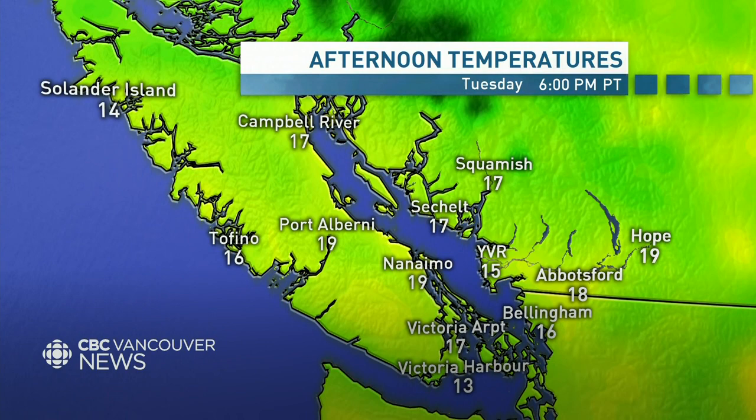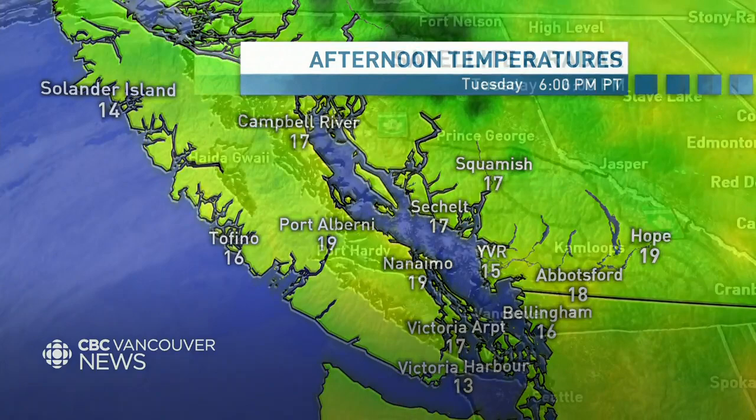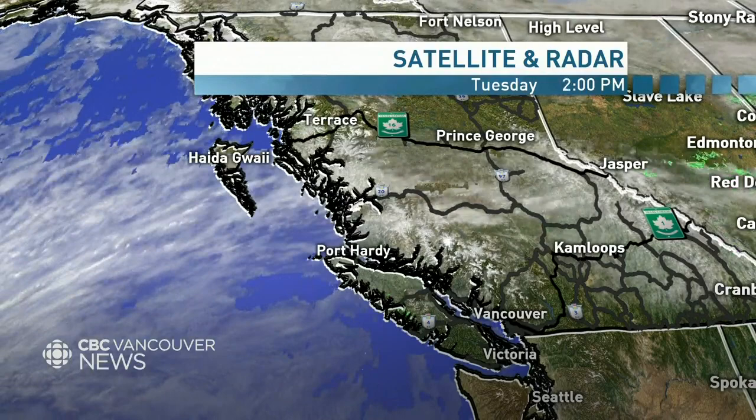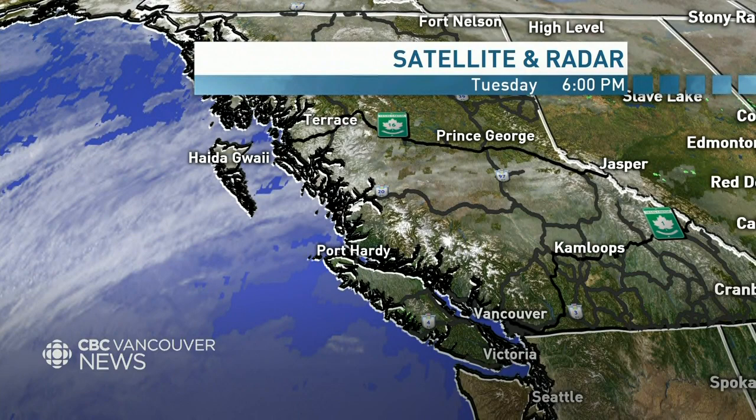15 at YVR, a little chilly. We just hit a 16 earlier today. High teens across the island. Looking to see temperatures like that for one more day before we get back down to our seasonal for the weekend, more like mid-teens for this time of the year. Look at that sort of front draped across the province. That is starting to tap into a bit of an atmospheric river that will straighten out and sink south just in time for our Friday.